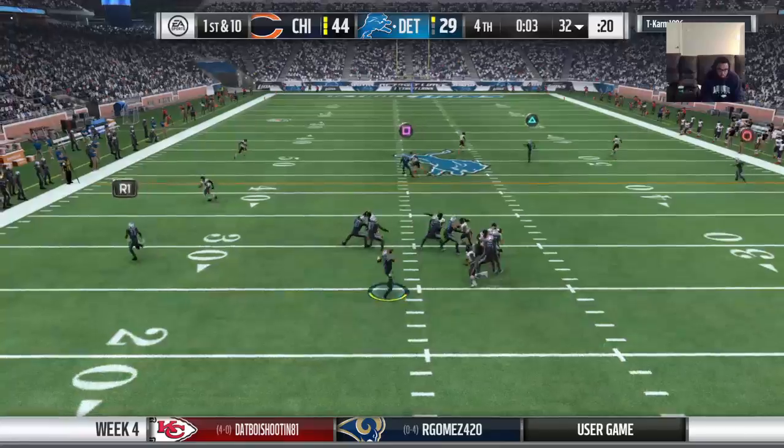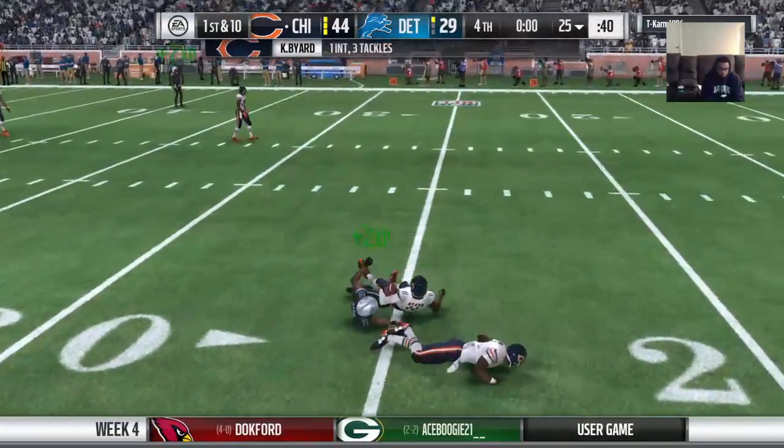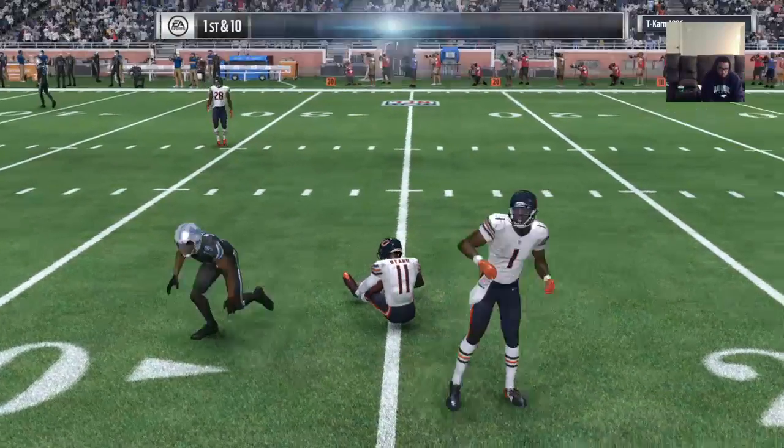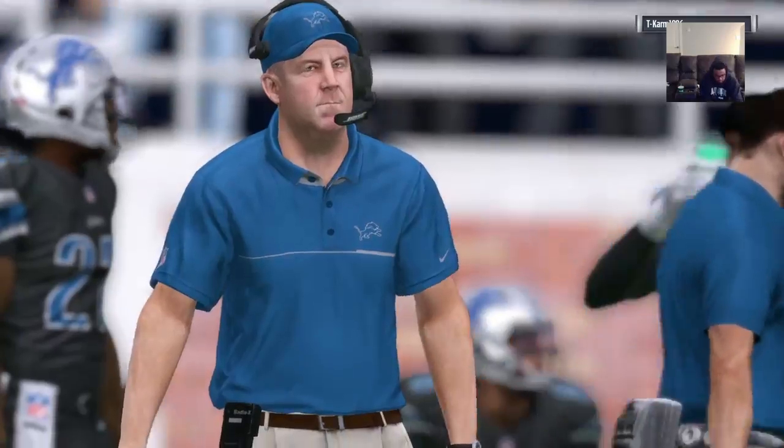One last shot now for Mariota. Now a desperation, and this is intercepted, and that should do it. A great read, and it's picked off. And that will write a finish to this ball game.